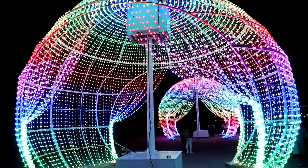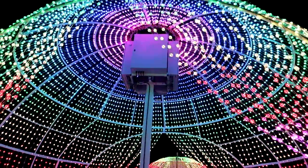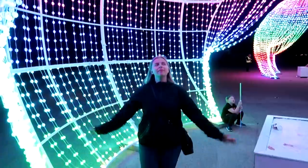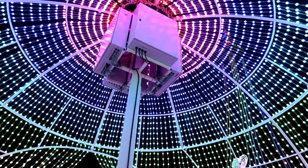This is probably my favourite part of the illuminations now. And I really feel like this is the future for Blackpool Illuminations, to be honest. Like, stuff like this, what you can actually walk through and interact with. Yeah, like there's Charlotte in the middle. And there you go, that shows you the size. Wow, how impressive is that?